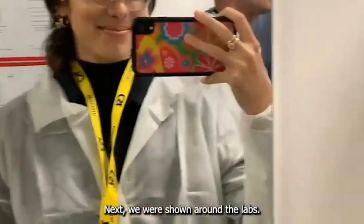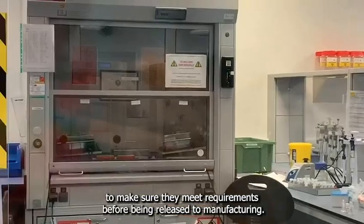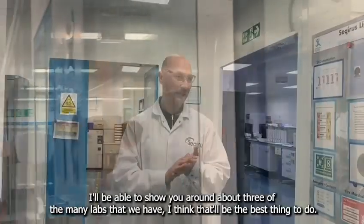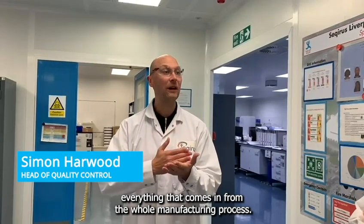Next, we were shown around the labs. This is where all the individual components of each vaccine are tested to make sure they meet requirements before being released to manufacturing. I'll be able to show you around about 3 of the main labs that we have. I think that will be the best thing to do. But ultimately, we test everything that comes in from the whole manufacturing process.